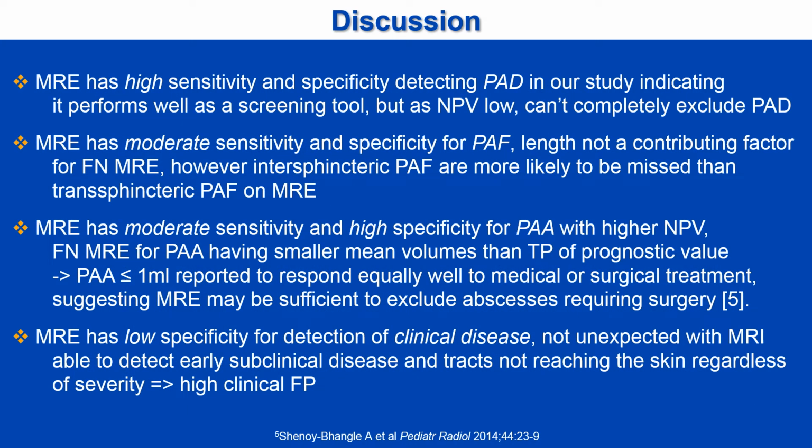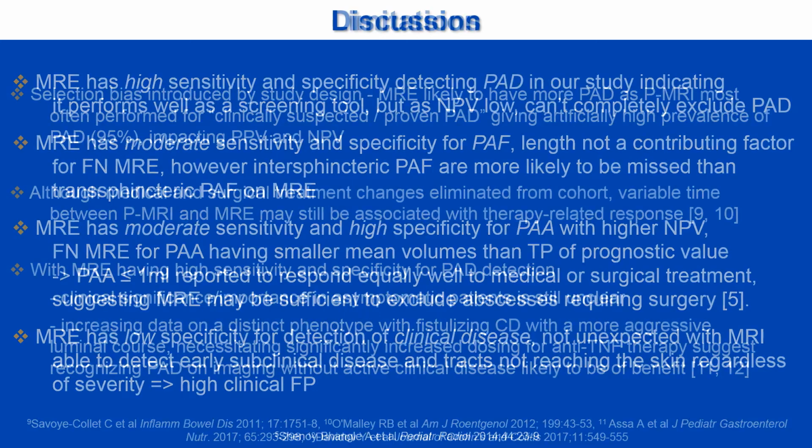MR enterography has high sensitivity and specificity for detecting perianal disease in our study, indicating it performs well as a screening tool. But as the negative predictive value is low, it cannot completely exclude perianal disease. MR enterography has moderate sensitivity and specificity for perianal fistula detection. Length was not a contributing factor for false negatives, although intersphincteric fistulae were more likely to be missed than transsphincteric fistulae on MR enterography. MR enterography has moderate sensitivity and high specificity for perianal abscess detection with a high negative predictive value.